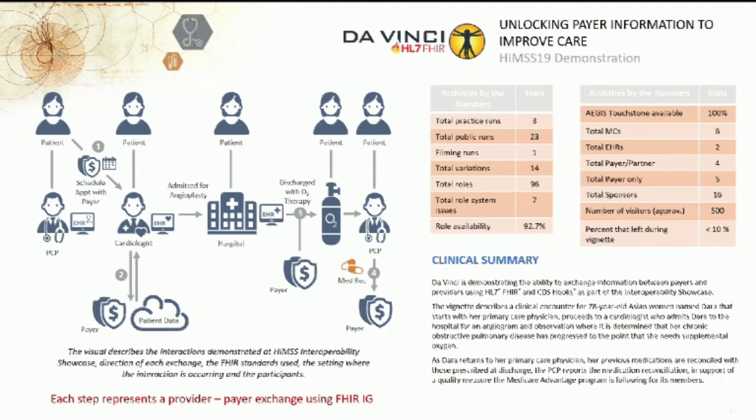And then we have a patient getting admitted to the hospital and discharged on oxygen. And so we looked at one of the big burdens for providers nowadays, which is prior authorization. And so we demonstrated what we show as the first step in the prior authorization is, do I need one?